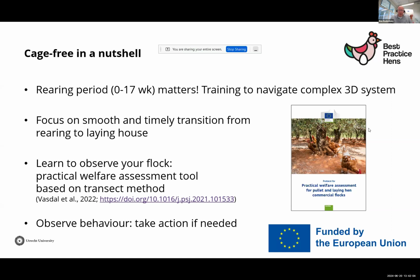And that's partly through this practical welfare assessment tool. That's also on the website. It's based on the Transect method proposed by Inma Estevez and Guro Vasdal. The link is also on this slide. And also to stimulate farmers and advisors to observe behavior in a more detailed way, because that's really essential in cage-free to get an idea of what is actually happening in the flock. And then you can also take action if things are developing in a way that you don't want them to.